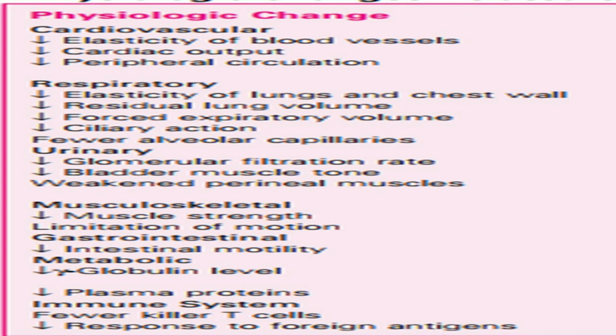There are some physiologic changes related to the aging process that can affect surgery. These physiological changes include decreased elasticity of blood vessels, which decreases circulation to vital organs. The potential postoperative complications are shock, thrombosis with pulmonary emboli, delayed wound healing, postoperative confusion, hypervolemia, and decreased response to stress.